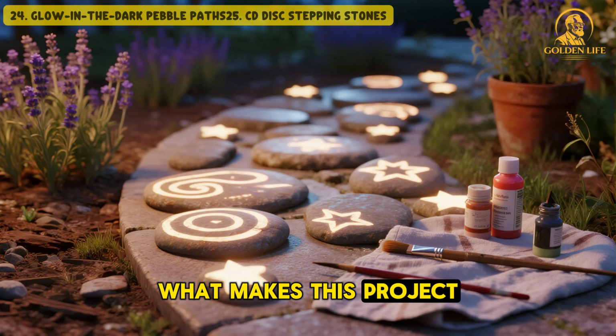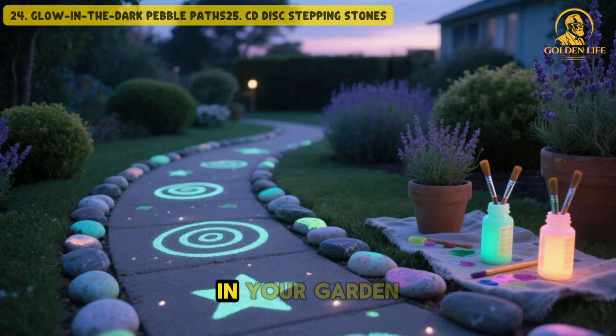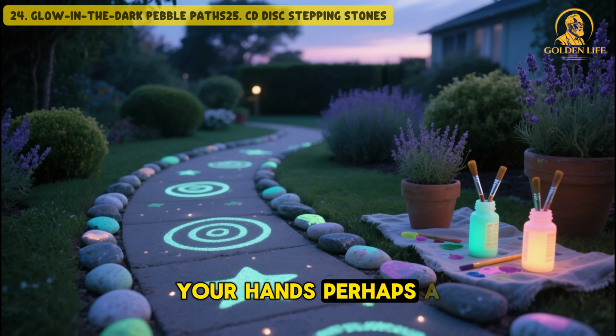What makes this project so meaningful is not just the beauty it brings, but the spirit behind it. A scratched CD, no longer useful for music, finds a new rhythm in your garden. A plastic plate meant for a picnic becomes the cradle for something lasting. Your hands, perhaps a bit slower now, still shape light into art.